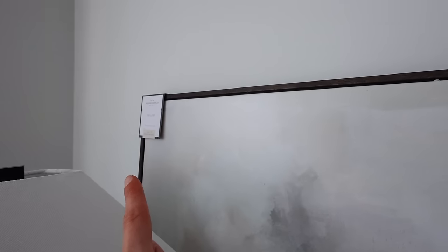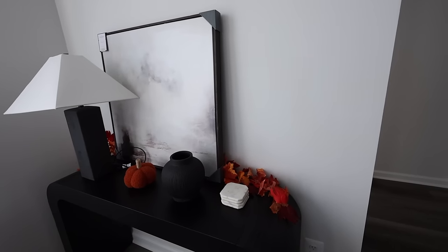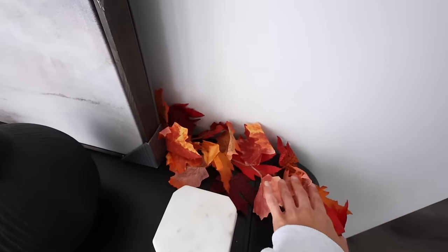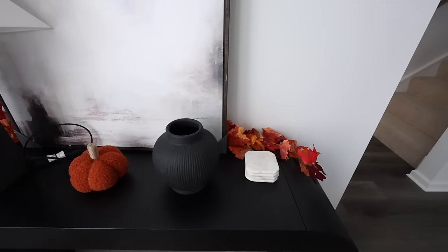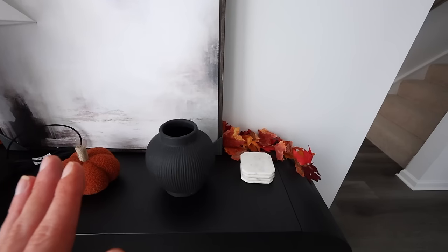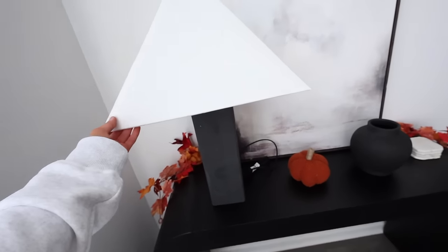I also have to hang this. I got this from Target. I haven't even taken this off. I wanted something with a little bit of color. It obviously is still neutral, but I had a white one over here and it was just too much white. I've got the fall leaves and pumpkin, so I'm going to swap this out for more winter decor. And then I just got this lamp from Target as well.